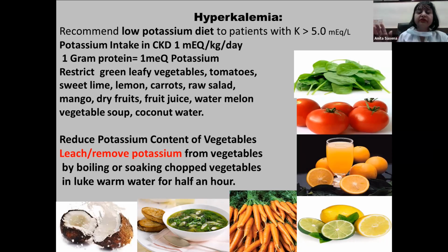And on top of that, when you give them fruits and other things and vegetables, that is again going to contribute to the potassium intake, so that your dietitian can very well calculate for you how much potassium the vegetables are contributing towards the diet. So you have to restrict green leafy vegetables, tomatoes, sweet lime, lemon, carrots, raw salad, mango, dry fruits, fruit juices, watermelon, vegetable soups, and coconut water in our patients.